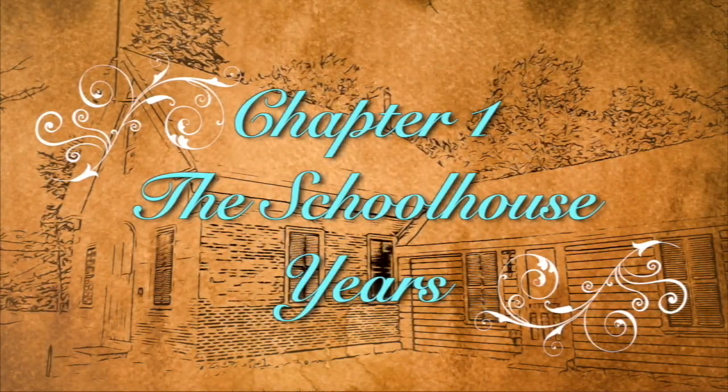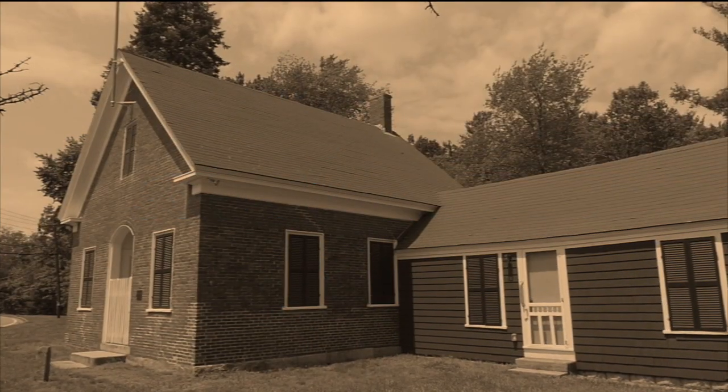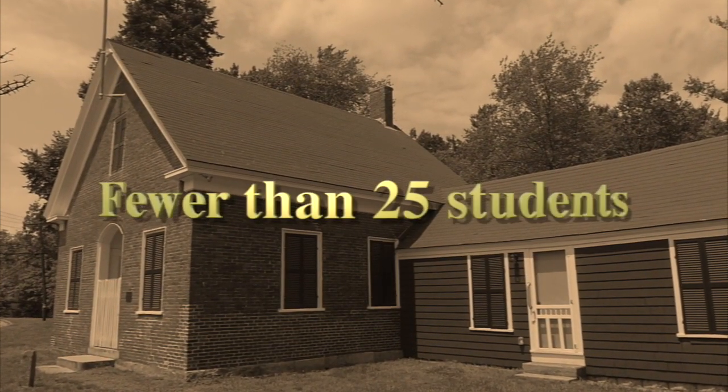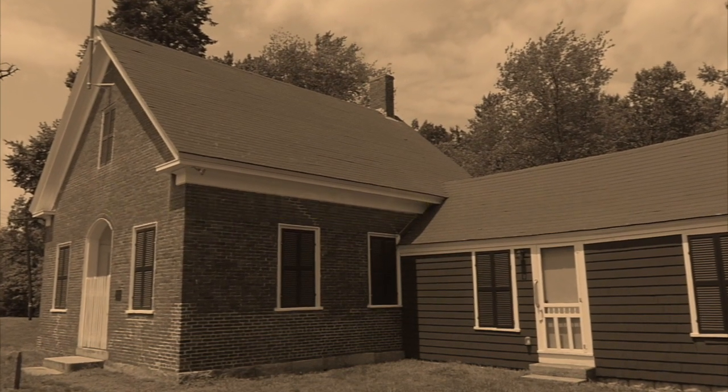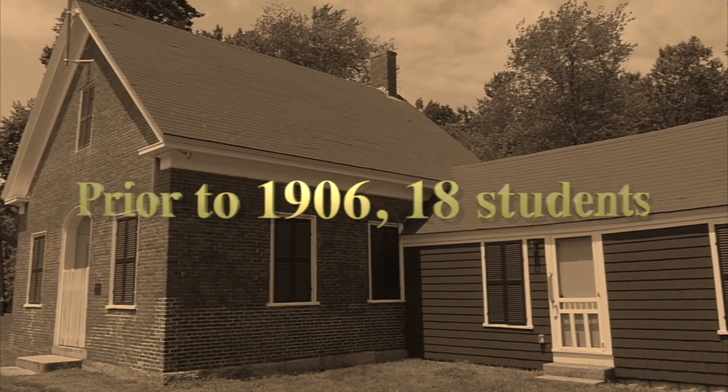Like most single-room schoolhouses, Sandy Pond was a small neighborhood school. Average attendance was fewer than 25 students per year. Enrollment prior to its closing in 1906 was 18 students.